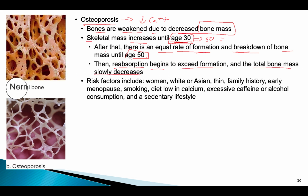So here is a picture of a normal bone under the microscope. And look at the osteoporosis. See the difference, right? See this lattice right over here? Thick lattice. This one is now virtually none, gone, right? So that is your osteoporosis example. Risk factors of osteoporosis: women, white or Asian, thin, family history, and so on and so forth. So these are all the risk factors of developing osteoporosis.